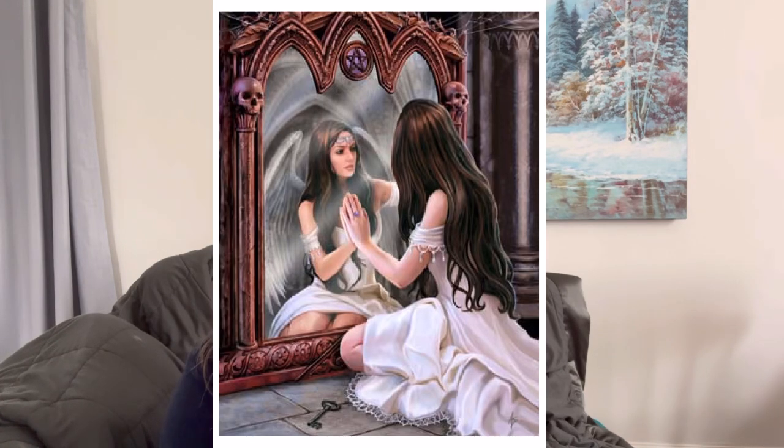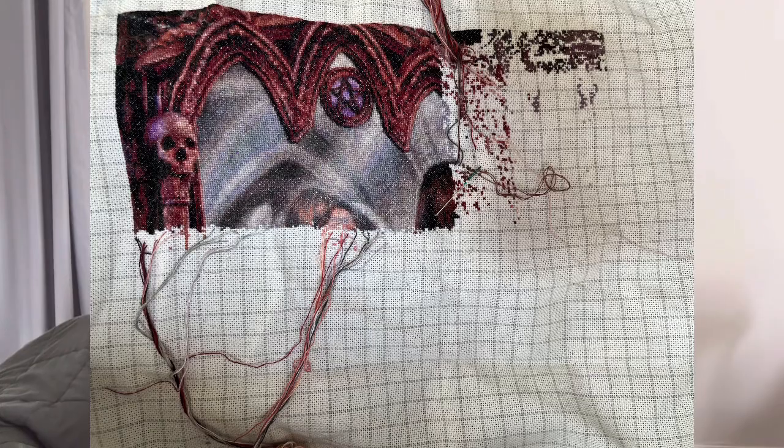Okay, this is another one that hasn't had the attention this year that it should have had, and that is Mini Magic Mirror. This is a Heaven and Earth Designs piece based on the artwork by Anne Stokes, and this is another retired piece. So this one had 1,701 stitches on it, so I got some good progress on it, and you should be seeing where you saw it last time, but here is where it's at now.